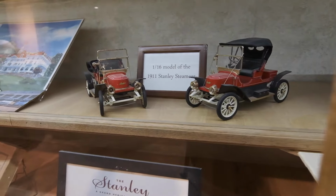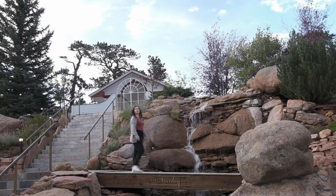They have an hour-long historical tour, and then they also have some other tours. They have one that's centered around the Shining movie and novel, and they have another one that's like a ghost tour. And that is all you need to know for your trip to Rocky Mountain National Park and Estes Park in Colorado.